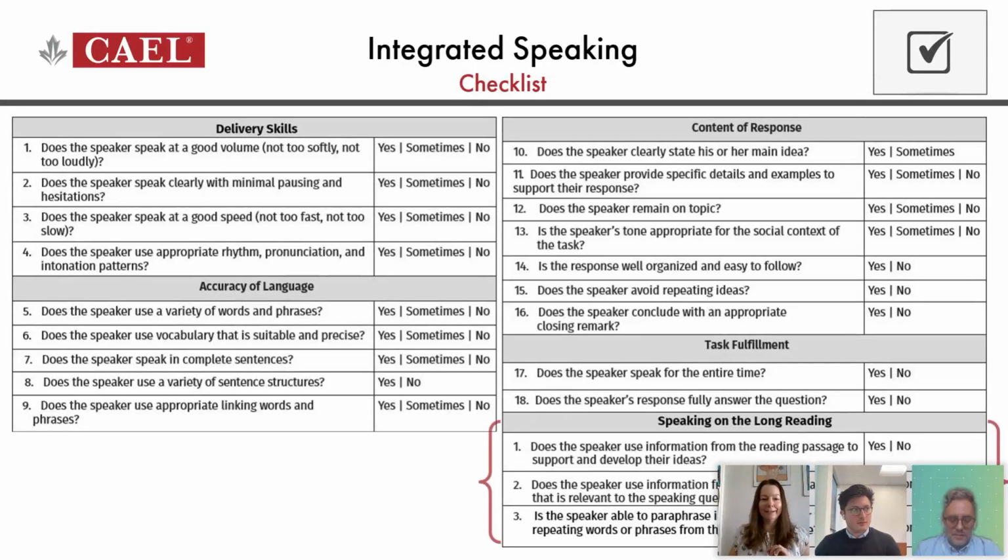The other part we've added here, this is for your part 2, the speaking on the long reading, has just a few other elements to consider. So again, your score will be helped by your ability to take relevant ideas from that reading source. And as you incorporate those ideas into your speech, you're hopefully using your own language or paraphrasing ideas. That's also going to help your score.